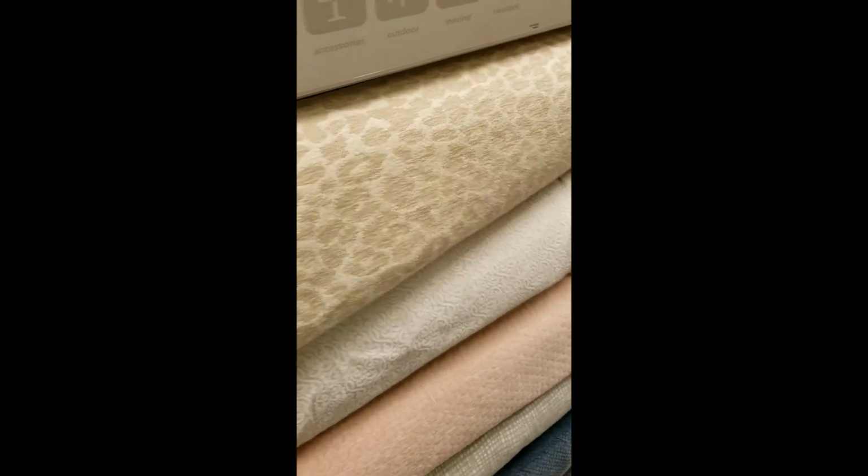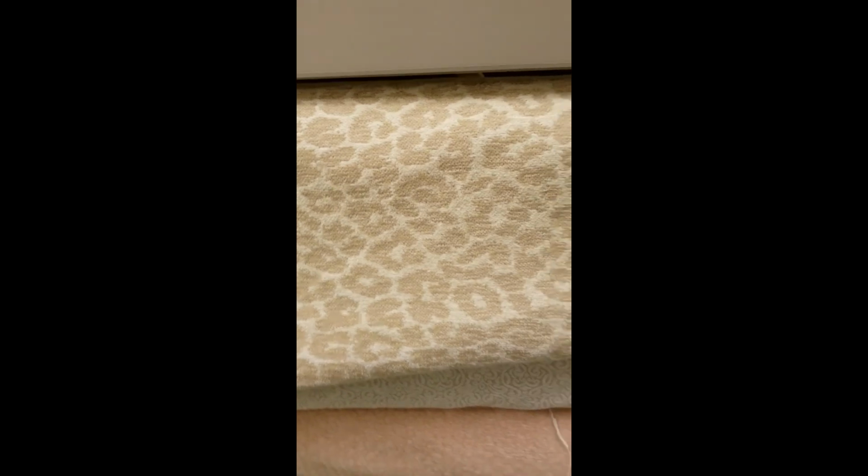Little pony. If you like leopard print, but you like muted leopard print, there you go. It's pretty. It's white. It's beautiful. It feels good too. It really does. These are mostly fabrics. Look at this. It's nice. The different tones of gray shades. Yeah, that'd be pretty.